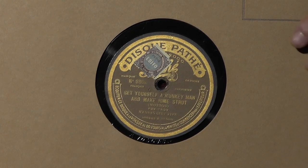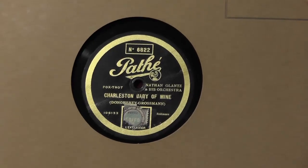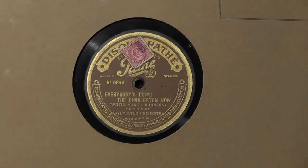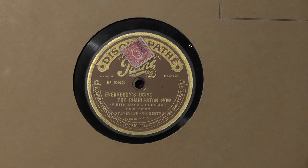These are kind of hard to see, and I don't know if you're going to be able to pick it up on your screen or not because of the contrast with the print on the brown label background, but this is the Hot Boys Band. Here is another by the Kansas City 5 on Pathé, $50 minimum. This will be a little easier to read. Charleston Baby of Mine, lot number 638, $50 minimum by Nathan Glantz and his orchestra. Lot number 639 by the Sylvester Orchestra, $100 minimum bid.